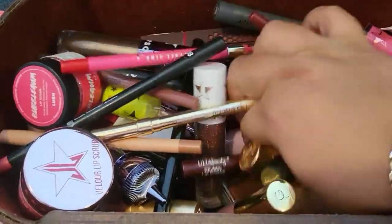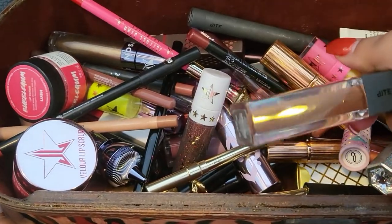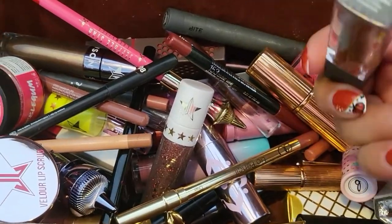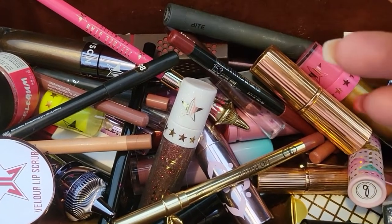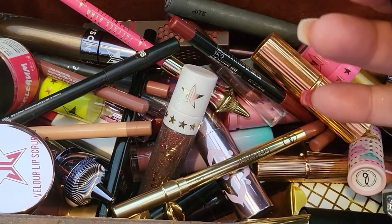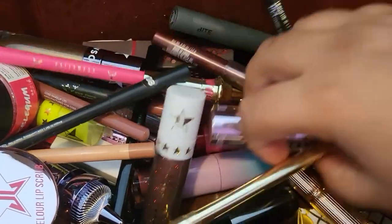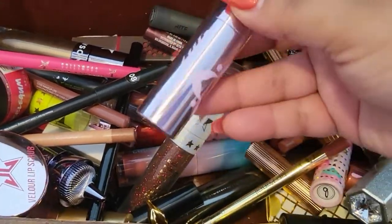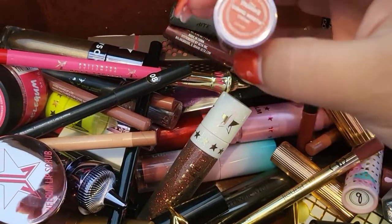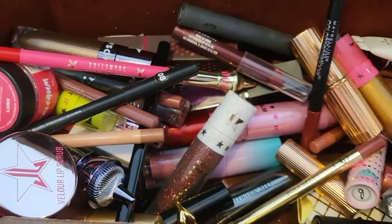Let's see at the bottom over here. This is a lip something from Bite Beauty. Bite Beauty French Press Lip Gloss. No, not keeping that. We have another Tarte. Oh no, this is ColourPop Frozen to Going North. I actually do kind of like this, so I'm gonna keep it.